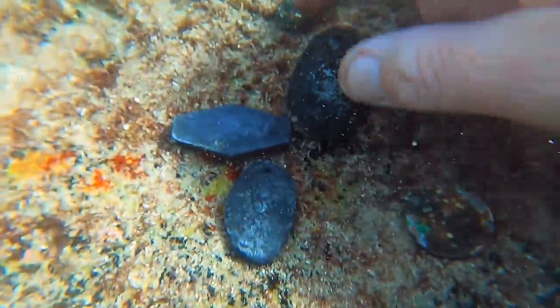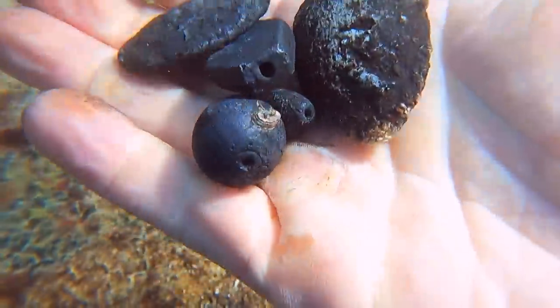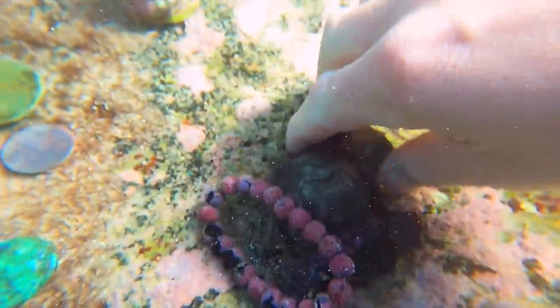Not too bad. Here we have a couple of lead sinkers. Some of these are quite heavy actually, so I'm due for another weight belt. Dan, I'm hitting you up, buddy.